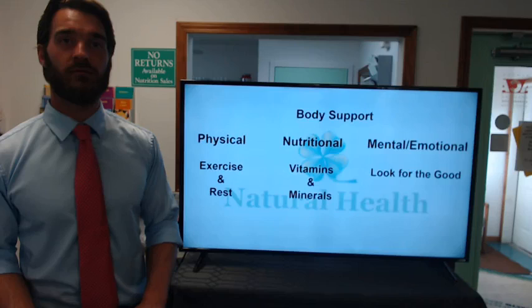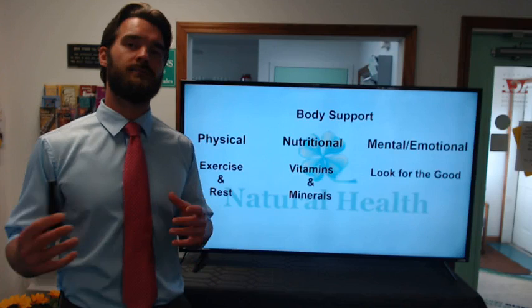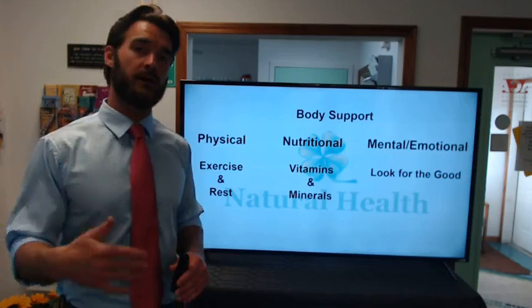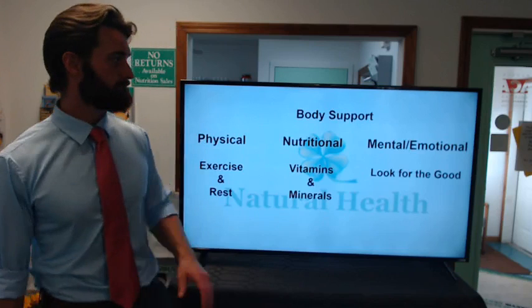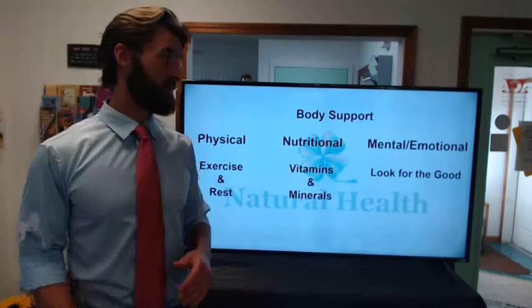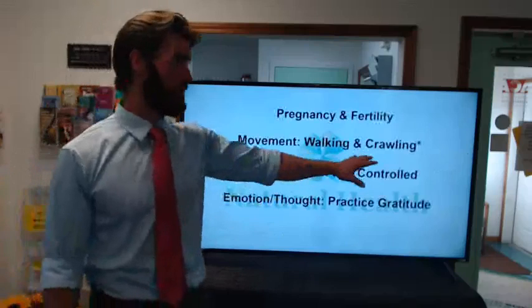Again, vitamins and minerals. Again, you can find them in good foods. Of course, good health. Nuts, all that, or again, good vegetables and fruits, good minerals and vitamins there. Attitude there. And then there's other ones here. Again, like we said, kind of movement, walking and crawling.